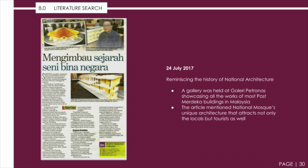On the article that was issued on the 24th of July 2017, it talks about reminiscing the history of national architecture. A gallery was held at Gallery Petronas showcasing the works of most post-Merdeka buildings in Malaysia. The article mentioned National Mosque's unique architecture that attracts not only the locals but tourists as well.